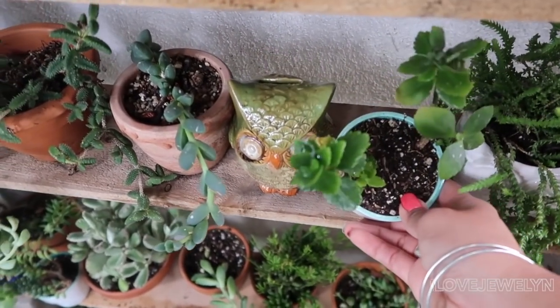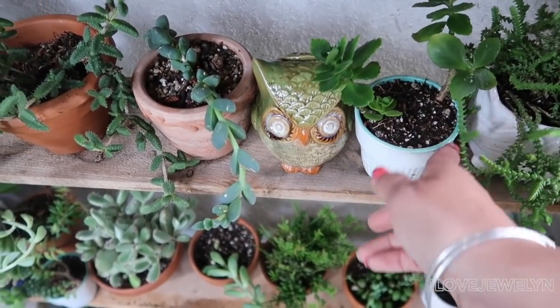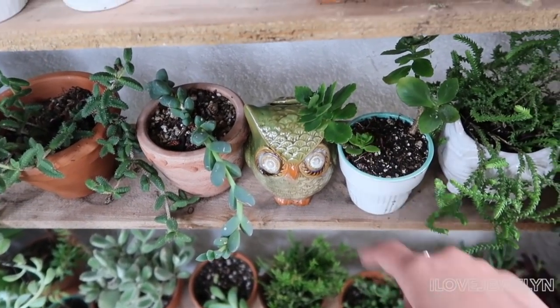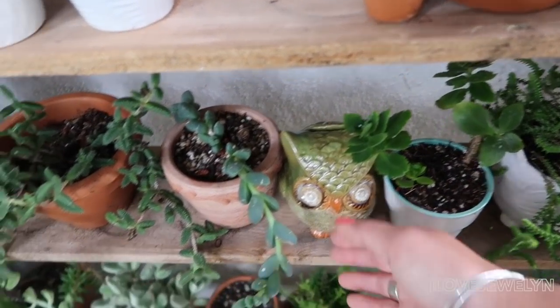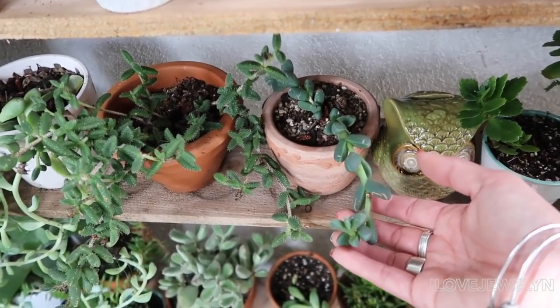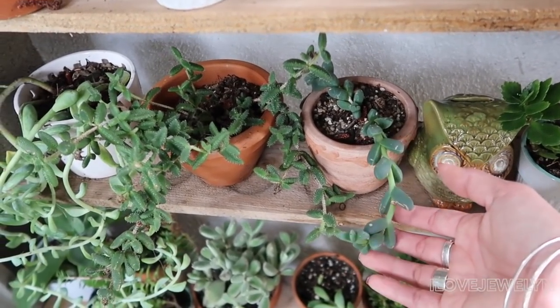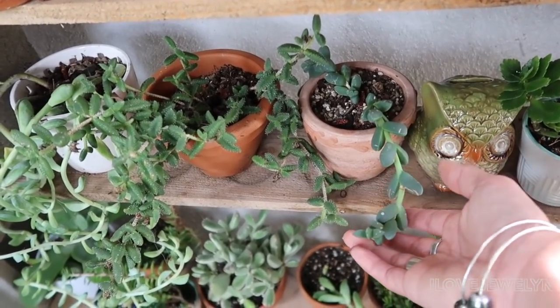Don't know where I got this from. Probably from the Bay Area as a cutting from my host's plant collection last summer. So it's living in an ice cream planter. And another Delosperma, which looks pretty similar to the one that was on the top shelf, and I want to say maybe this one came from that plant nursery in Pasadena.